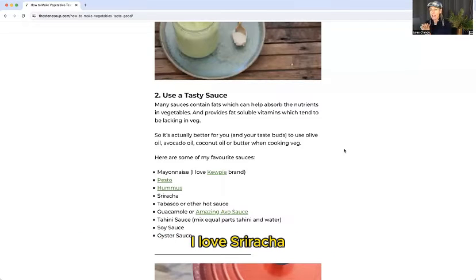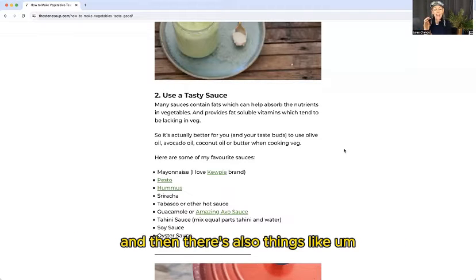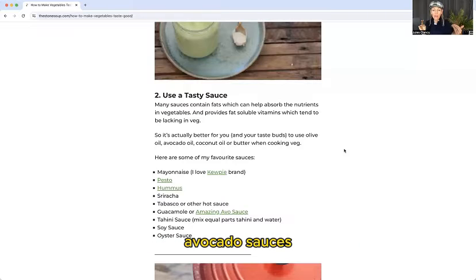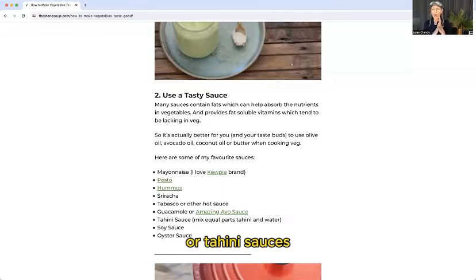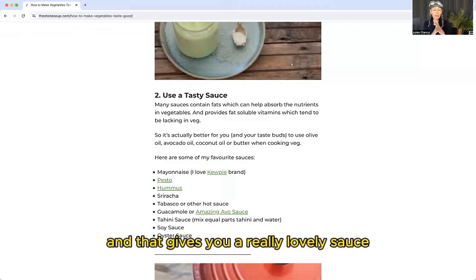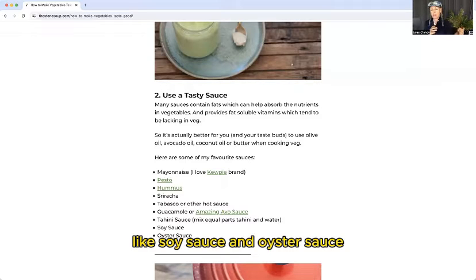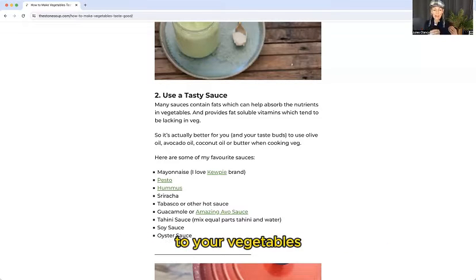I love sriracha, which is a Thai hot sauce, or also Tabasco if you like a bit of heat. There's a whole world of hot sauces out there. And then there's also things like avocado sauces, so guacamole. I've also got my amazing avocado sauce, or tahini sauces where I like to just mix equal parts of tahini and water, and that gives you a really lovely sauce. And then, of course, there are the Asian sauces like soy sauce and oyster sauce, which have some salt in them, but they are giving you that beautiful flavor to your vegetables.